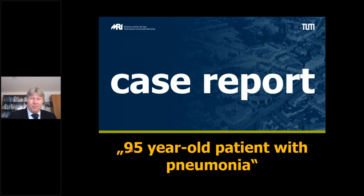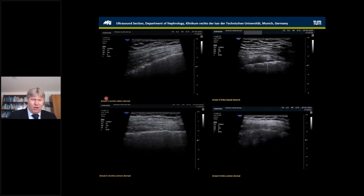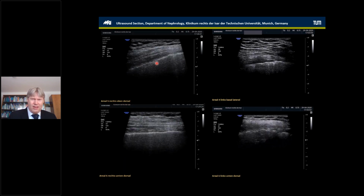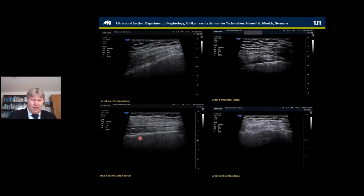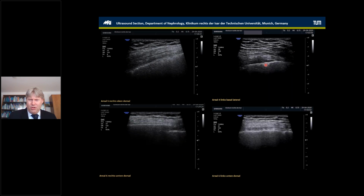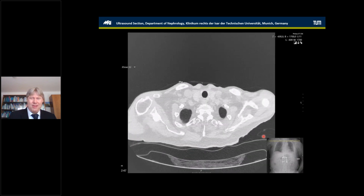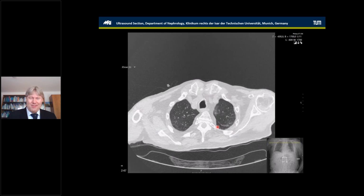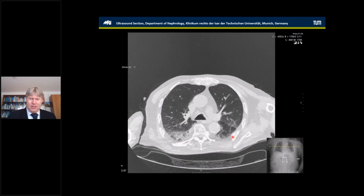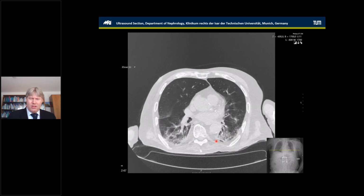Last but not least, I'd like to show you a 95-year-old patient with pneumonia. Here you can see the different machines. Here you can see the protocol scan, which is really very nice. If you can install it in your machine, please do it. You can see area 5 right, and fragmented pleura here as well, area 6. In area 4 again, 3 lines, some fragmented pleura, and in area 6 left side some consolidation with bronchogram. A very nice patient, in fact, 95 years old, with great compliance for the scanning. And you can see the CT scan, the consolidation looks quite nice, and it corresponds very much to the ultrasound picture.